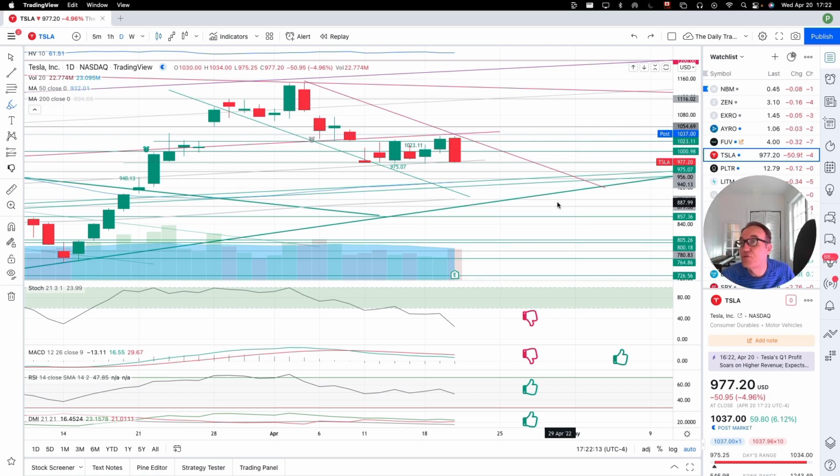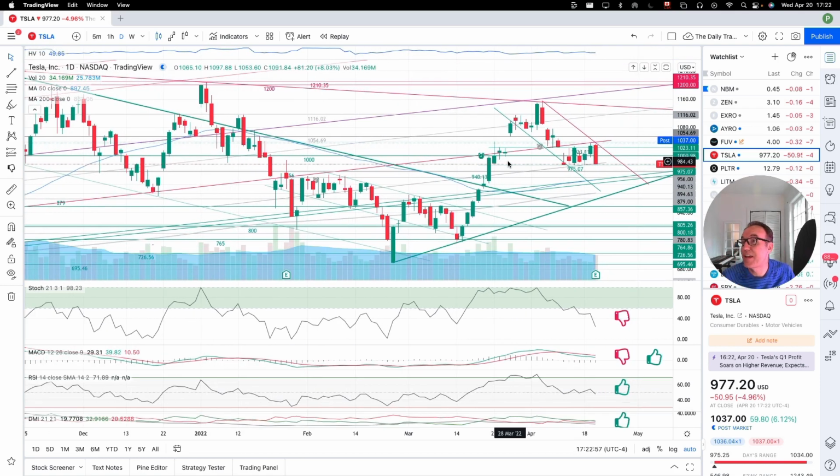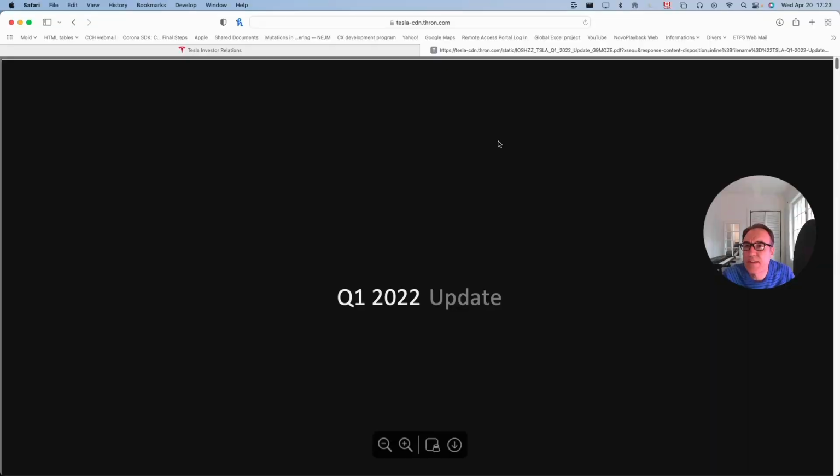Let's jump right into the earnings call. Let's first look at what TradingView is showing us. So TradingView is showing us that Tesla reported earnings of $3.22 a share, and the estimate was 2.26. So this was a great surprise, 42% better performance on the earnings per share. In terms of revenues, Tesla made almost $1 additional billion than was predicted. This looks like good news. So we are going to see tomorrow if this is going to translate in a move in the stock. So let's look at the earnings call.